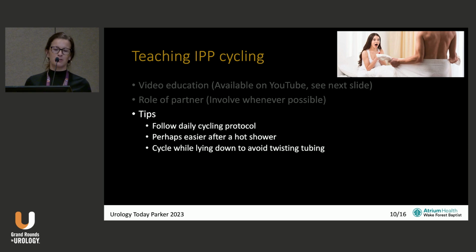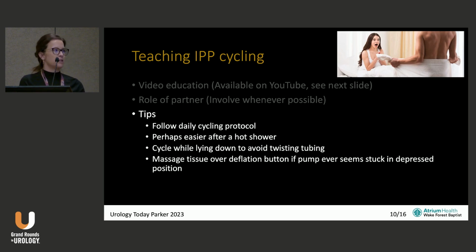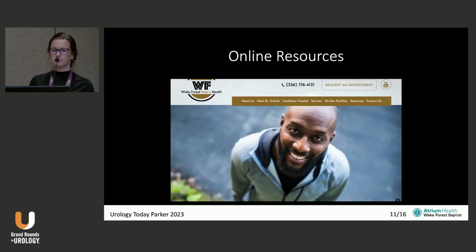Some things that I've learned from patients actually is that it's easier after a hot shower or during a hot shower, and also cycling while lying down to avoid twisting of the tubing. And then some things that I've learned in my practice is massaging over the deflation button if the pump ever seems stuck in a depressed position, which happens, not often, but sometimes where they're pumping the device up and the pump gets flat and they're like, I feel like I can't pump it anymore. That's just because the valves got stuck. Just deflate it and it'll fill back up and just start over again. So when in doubt, just deflate it and you can start over.